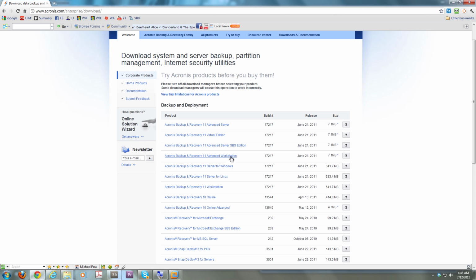Okay, so we're going to get Acronis Backup and Recovery 11 Advanced Workstation at 7.1 megabytes. You'll see that most of them are, because they're pretty much locked. The feature set is locked. Advanced Server, SBS Edition. There's just a check within Workstation, most likely, to make sure that you're not using server. But we're going to go ahead and try Advanced Workstation. Let's go ahead and download it. After all, we can try these products before we buy them.